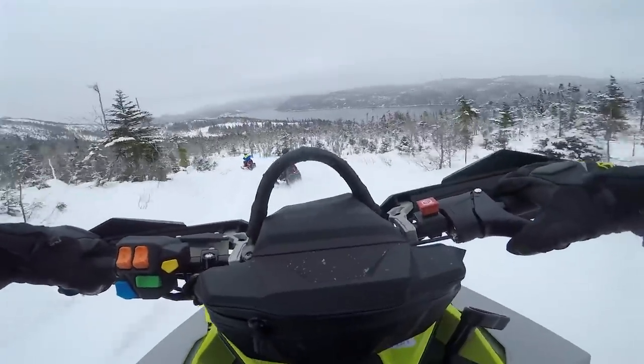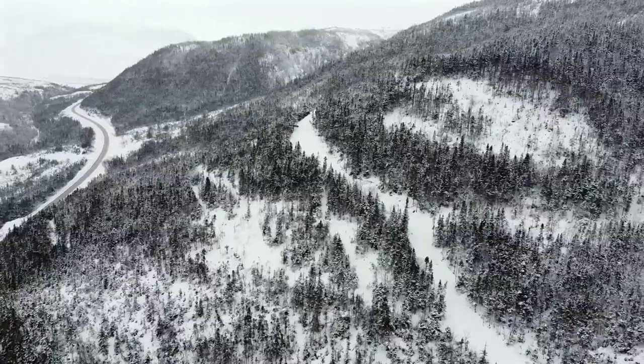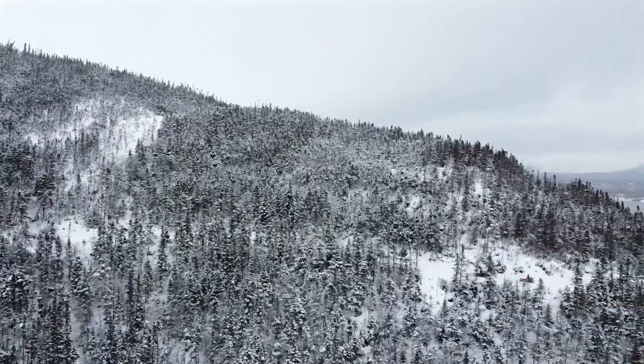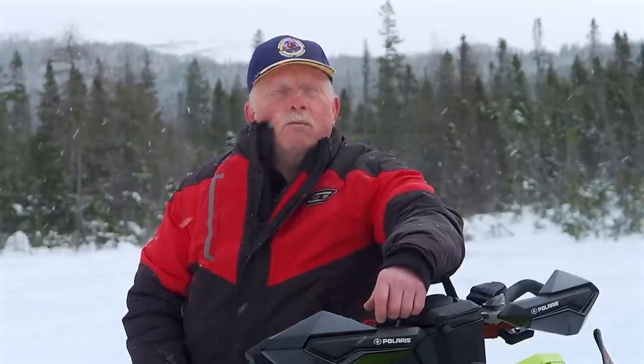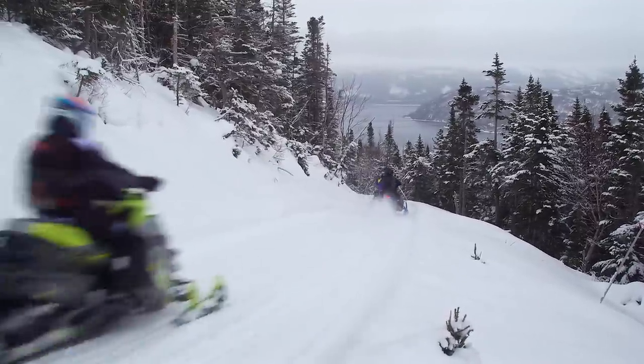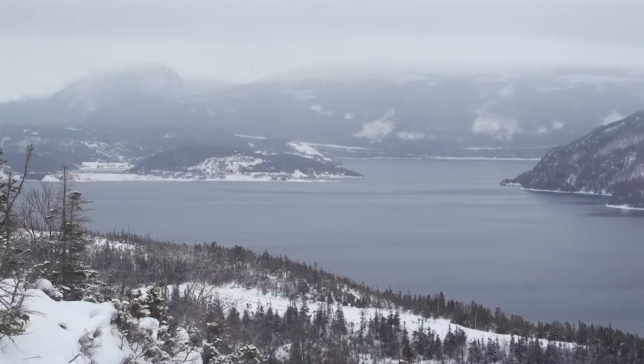In my position with the Newfoundland Labrador Snowmobile Federation, I've got to travel around and I've met a lot of people that are involved in the snowmobile industry. And quite often they don't realize how easy it is to get to Newfoundland and what we have to offer. And the scenery here in Newfoundland, I think, is unparalleled anywhere else in Canada or the United States. And I gotta tell you, it was absolutely spectacular.